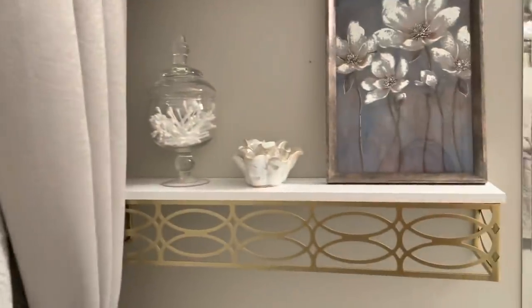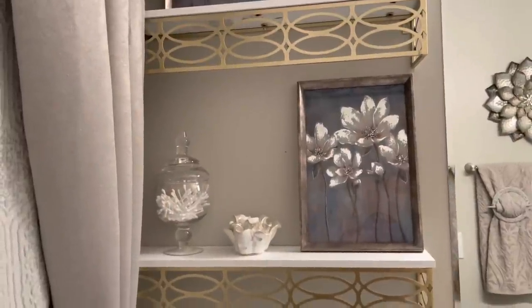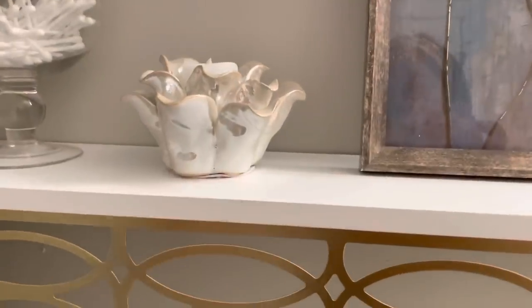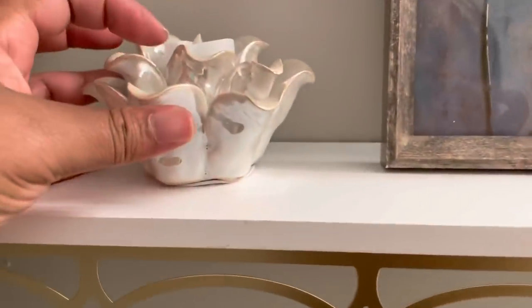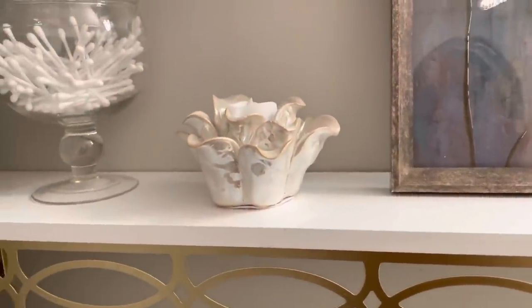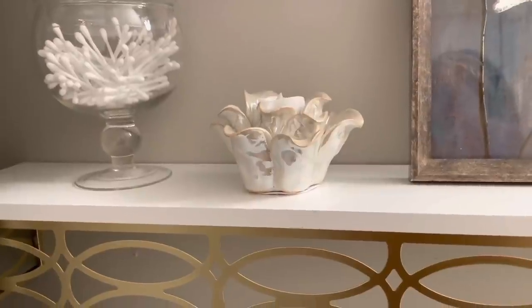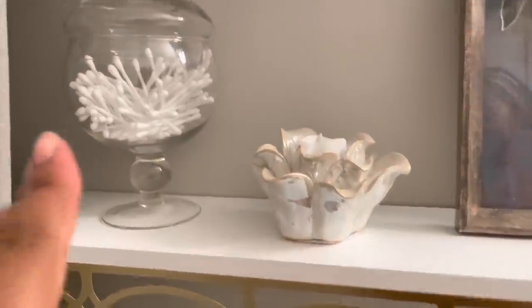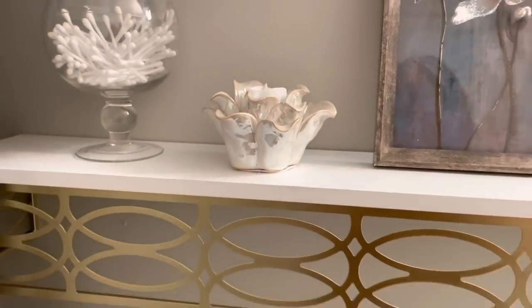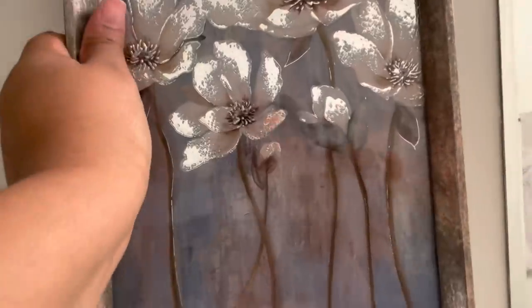And over here, these shelves are from Ross. They were only $12.99 each. And if you didn't see my last guest bathroom video, I pretty much use some of the same stuff. Use these right here and the shelves because I didn't take those down.